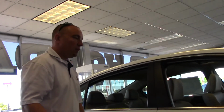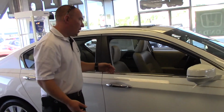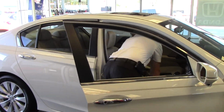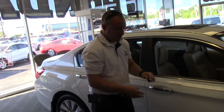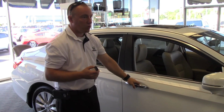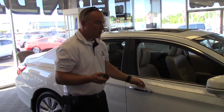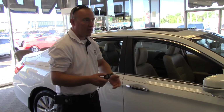So, also when you go to the EX trim level and above, you're going to get the touch entry. Basically what that means is, with the key fob in your hand or in your pocket or in your purse, as long as it's with you, all you have to do is touch the inside of the door handle, driver or passenger front door, and you'll hear two beeps letting you know that the vehicle is unlocked. And before you walk away, just push this lock button and it's going to lock for you.